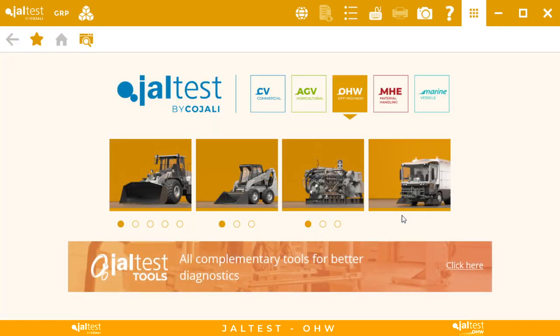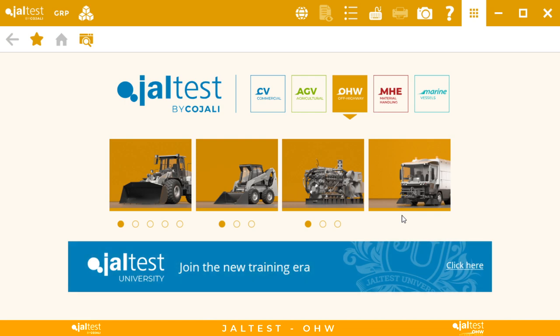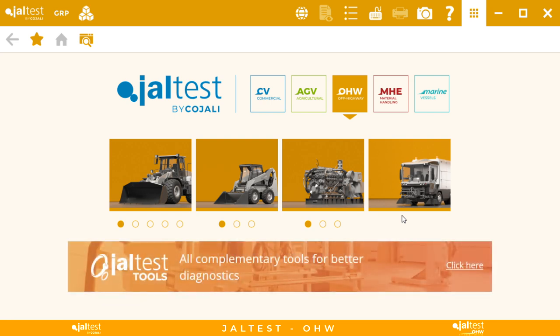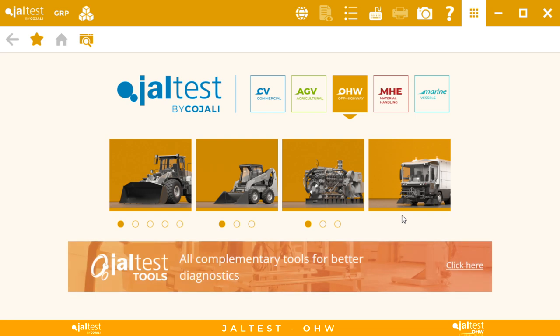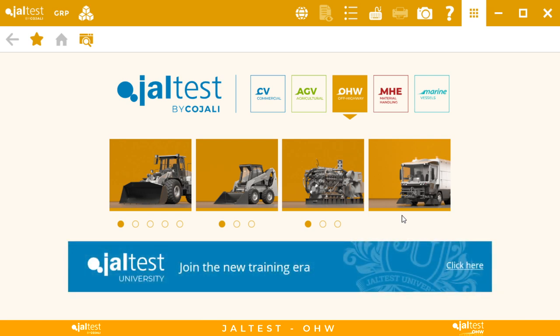All right, so this is one of the new updates that we have in 22.1 in off-highway, but there are many more. For example, in Caterpillar, we have the central computer ECM, the MCM for excavators 300 series, with many parameter settings there that we can adjust and customize the performance of our excavators, thanks to Jaltest. Also, there are new updates in Cummins off-highway. Also, for example, in John Deere with the bulldozer 950J and 1050J, we have coverage on the Liebherr Lidec 1 engines that you can find in those John Deere bulldozers.